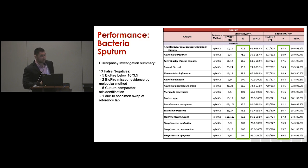I think one of them turned out to be a Hafnia. There were 2 Pseudomonas fluorescens and a couple of other random things. And so it's not clear why the reference lab identified them originally the way they did. But by molecular methods, they were not what the reference lab said they were. And then there was one instance of a specimen swap. It's very clearly a specimen swap, but all the paperwork says that it's not, so we have to take it as a false negative.